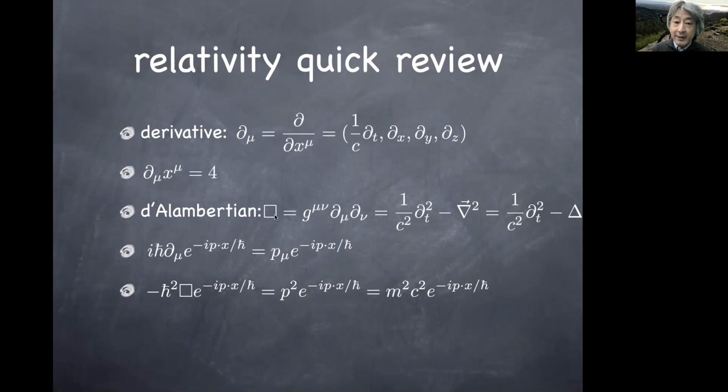In addition, if you act the Lambertian on this plane wave factor times h bar squared, and also a minus sign with the i, that would then pull out P mu upstairs and P mu downstairs in the Lorentz invariant contraction because of the g mu nu, and that P squared or P dot P is m squared c squared, as we talked about on the previous slide.